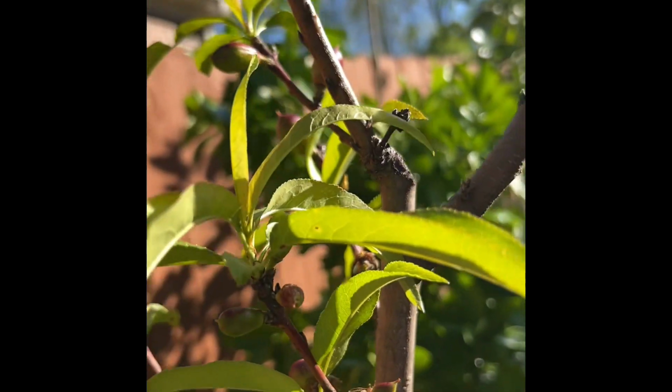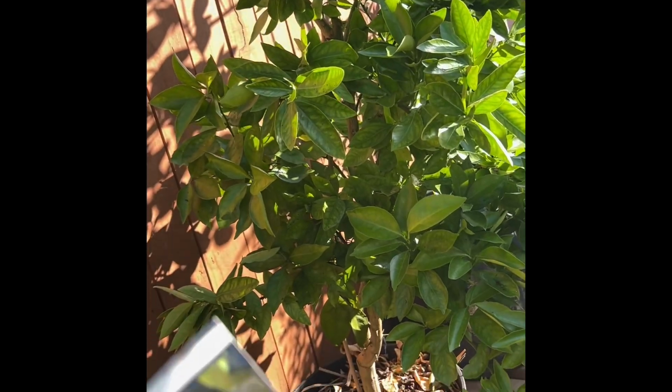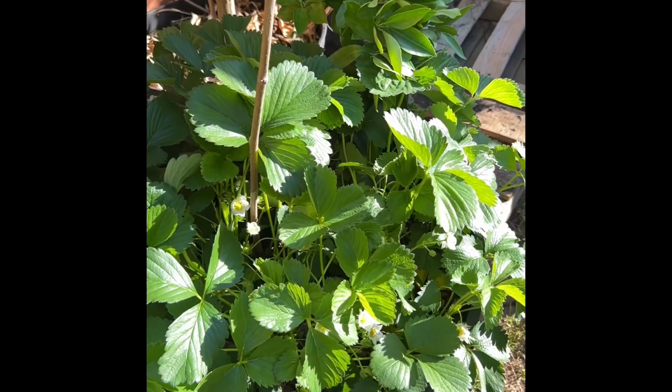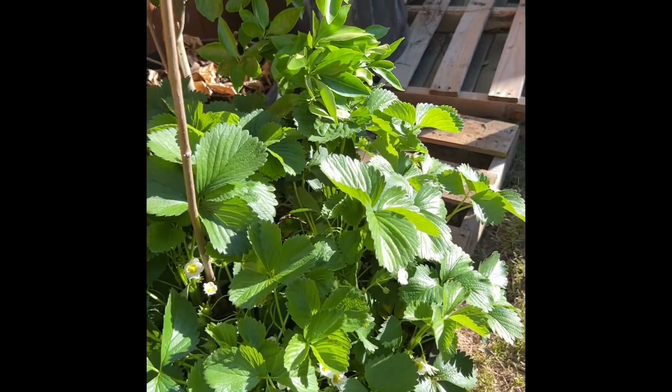This is an orange. Yeah, that's a cara cara orange. Nectarine. Imagine that. I just do it once, twice a year. Strawberries. These strawberries look so healthy.